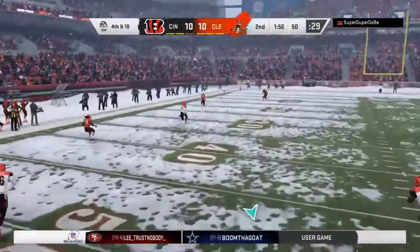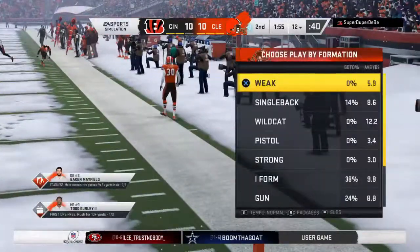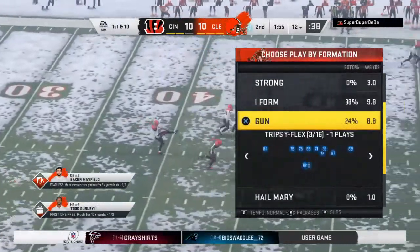And he gets it away, a directional kick going toward the sideline. And this will be out of bounds at the what here? The 12-yard line.